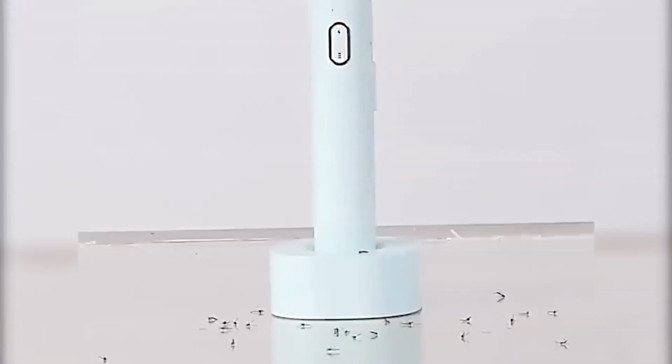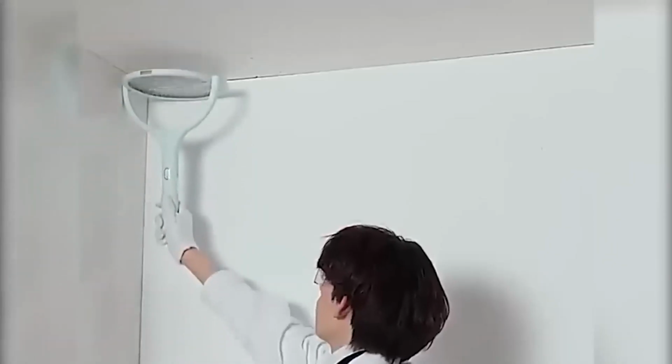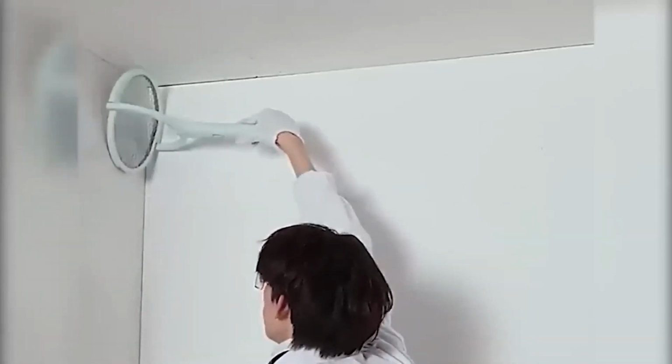And here I have an electric mosquito trap, which is made in the form of a tennis racket. The device comes with a charging cable, a bracket and a small stand. The net can be lowered by 90 degrees, adjusting the desired position. In addition, the racket itself can be placed both near your sleeping place, for example on a bedside table so that mosquitoes do not disturb your sleep, and somewhere on the wall.